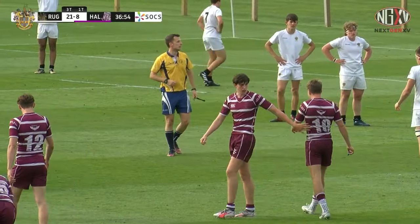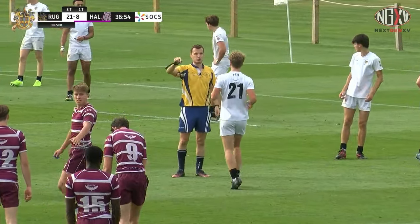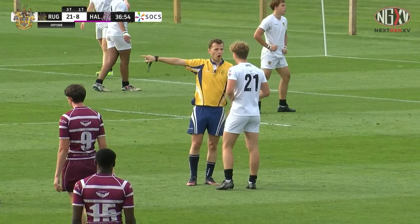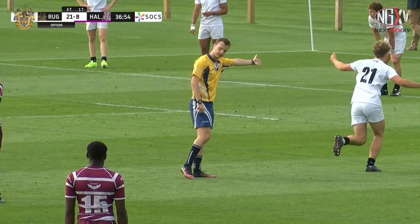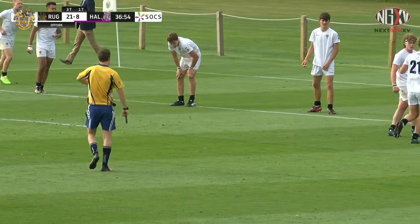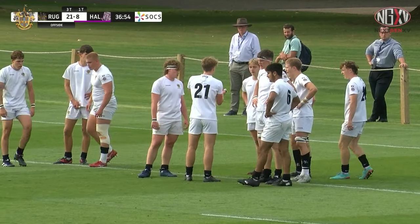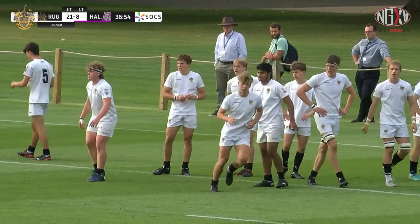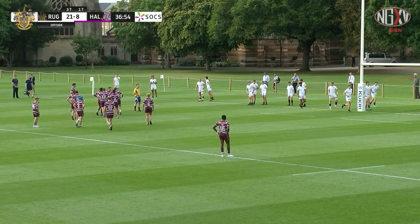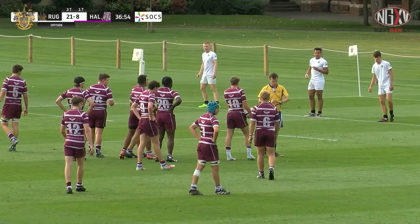The referee wants an early chat with Gaffan here. I've had three quick ones. Gaffan has offside, gone off, and on has come Rufus Pearce, the vice captain. He's going to have a little chat with his team. Early pressure on the hosts here in the second half. Then you can restart.